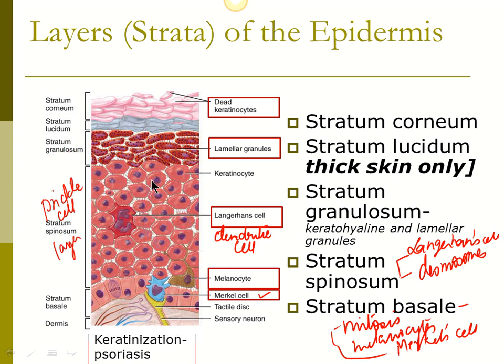Now, in these cells of the stratum spinosum, little pre-keratin filaments are present because, remember, the epithelium is stratified squamous keratinized. We need to produce keratin. It's going to be produced from below and then finally reach the top. So you have little pre-keratin filaments.